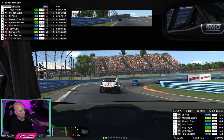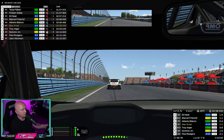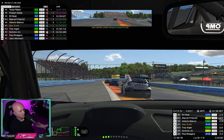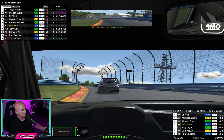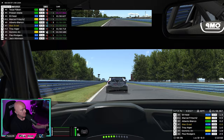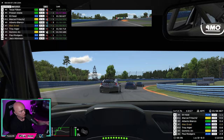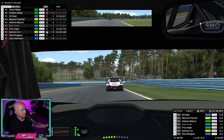Struggling here though. Struggling to keep up. P6 isn't good enough. The leader has just done a 158.00. That lap time was 159.00. This is tough. Okay, Dave, 10 minutes to go. That's 10 minutes left.